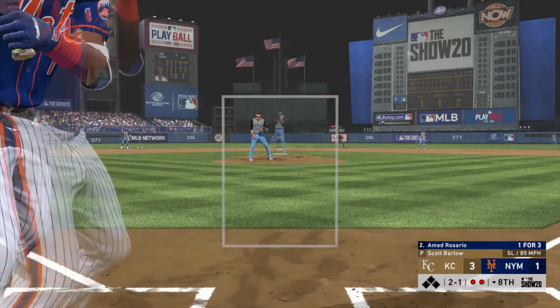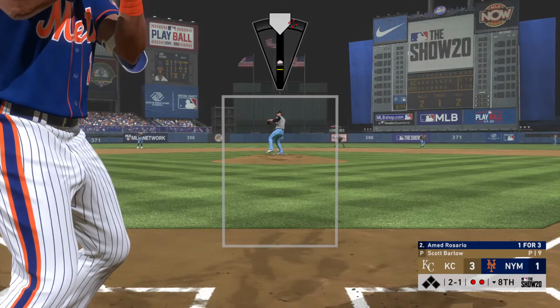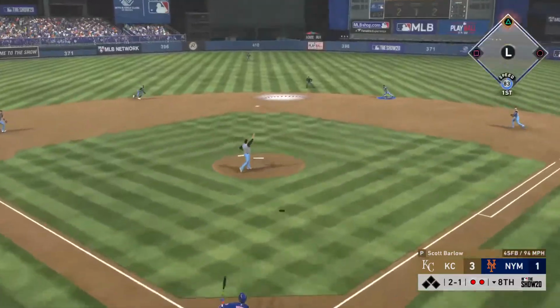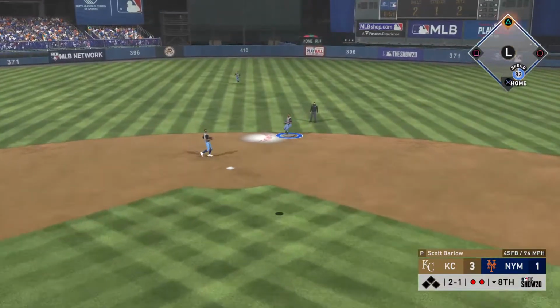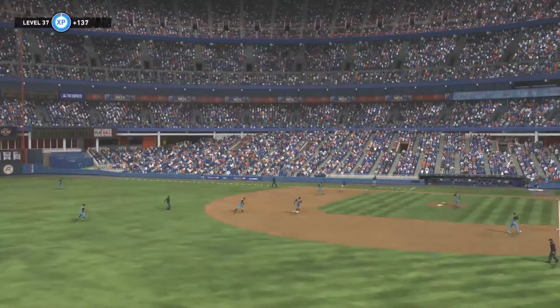2 balls and a strike to Ahmed Rosario. And he gets him to lift one high in the air and drifting out to shallow center. And Castro will make the catch, and that ends the inning.